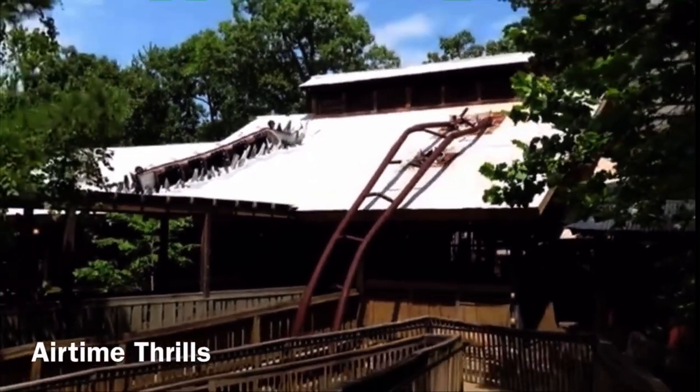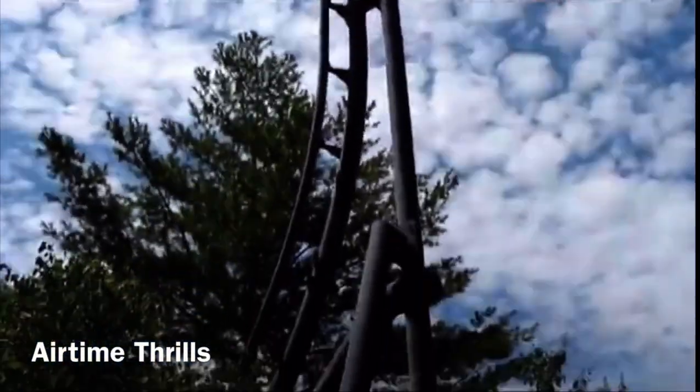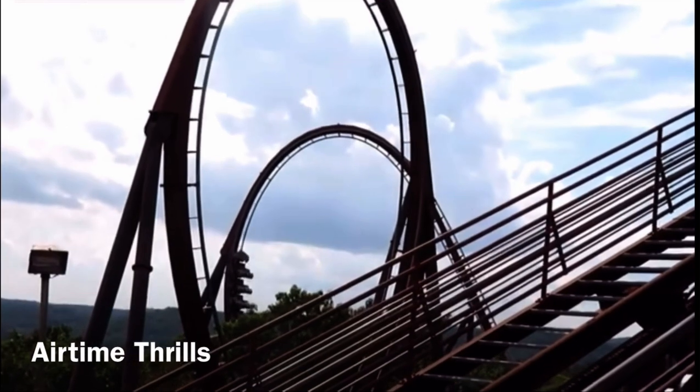Now, a fun fact about Powder Keg is that the spike right here is not just theming. It is used in case of a rollback from the launch. At the number 3 spot, we have Wildfire, a B&M sit-down looper.